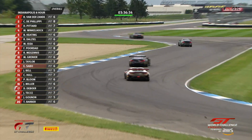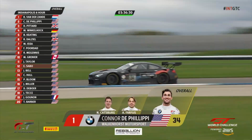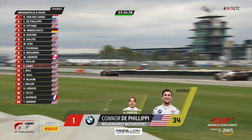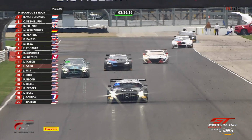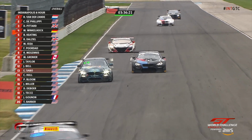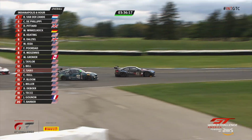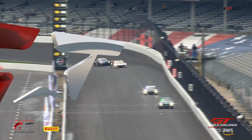We do have some GT4 traffic in a moment, and maybe that'll bring the BMW back to Renger van der Zande just a little bit. But again, the aggression from Connor, he has just been on it. Full-on attack, it would seem, all weekend long, and has yet to put a wheel wrong, which gives you a great deal of confidence as a race car driver. No, it truly does here as he's working through, as you said, some of that multi-class traffic.